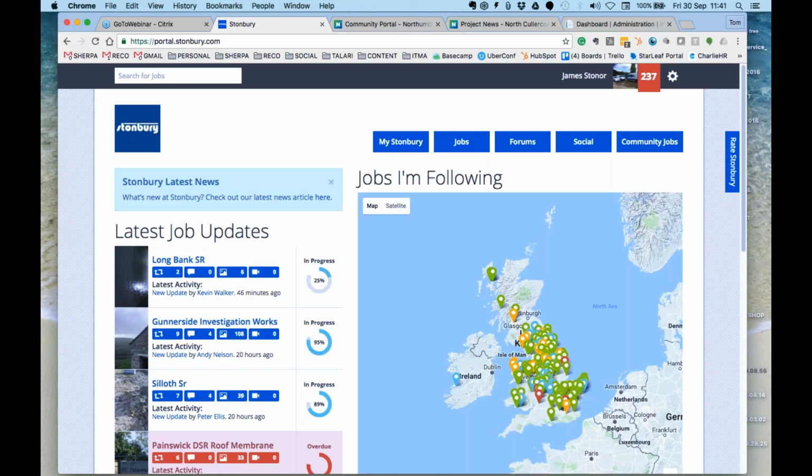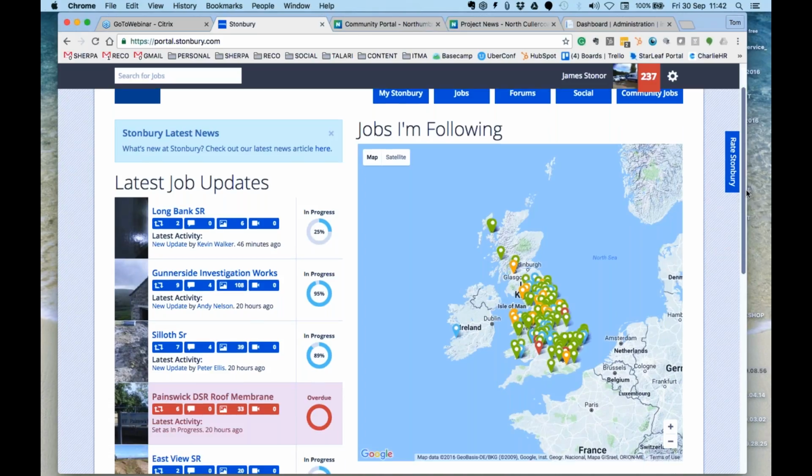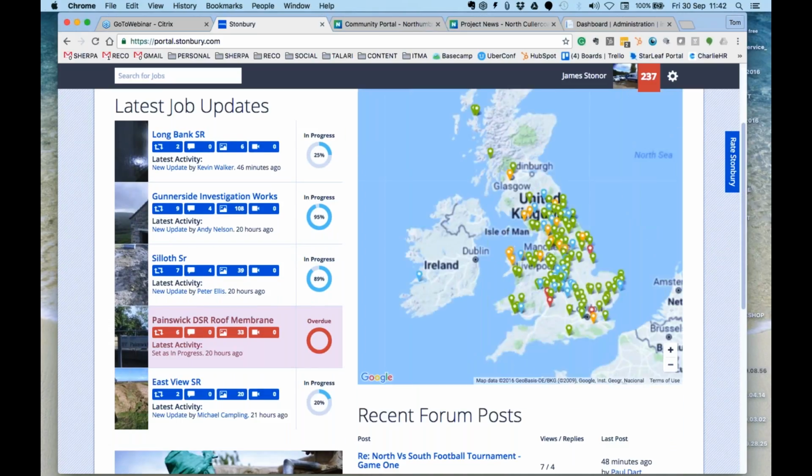We also have a great notification system. We have notification systems on our apps, but also in email. So our clients are receiving notifications when there's been an update to their site, there's been photos added, or importantly, there's comments. So there's been some comments on that scheme.